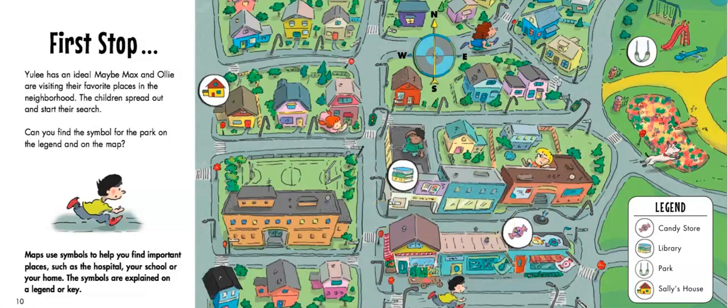So we just looked at the legend and we saw that it says park is where the swing set is. So if I look here, there's a little picture of a symbol of a swing, and here's the park. Maps use symbols to help you find important places, such as the hospital, your school, or your home. The symbols are explained on a legend or key.